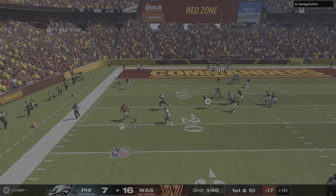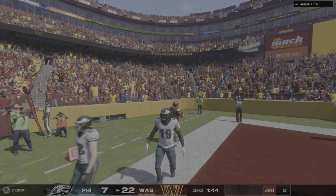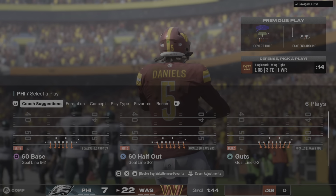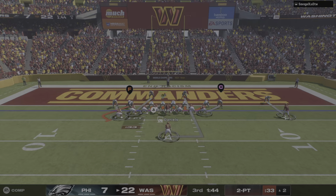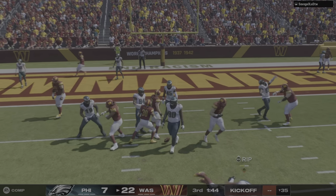Being chased out left. And he takes it in. Touchdown, Washington. Jaden Daniels. A 10-yard touchdown run. And the Commanders take the opening kickoff of the 3rd quarter and drive right down the field to extend their lead. And unable to connect.